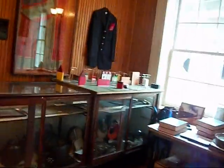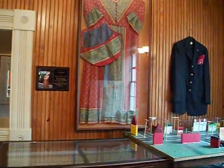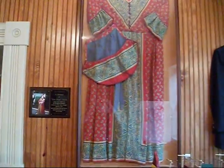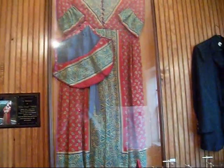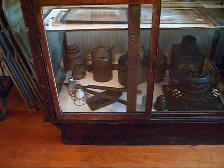Did you make this? That's my mother's dress. She operated that dining room car for years and never took a penny out of it, gave it all to the museum so we could have money to do what we needed. Look at all of that stuff.